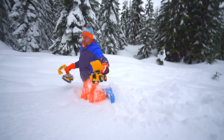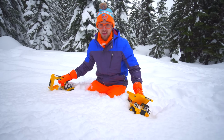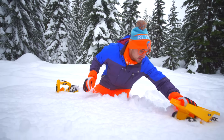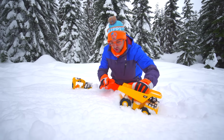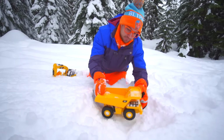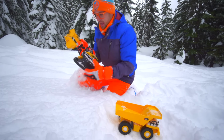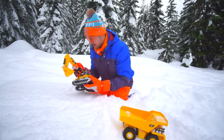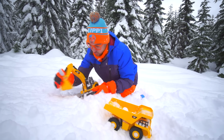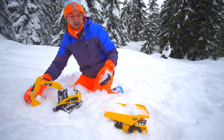Whoa! Okay, must be around here. This is where we got the avalanche control call. So, dump truck, back up to the job site. Okay, I'm in position. Okay, excavator, your job is to dig and put snow in the back of dump truck, okay? All right, one load.